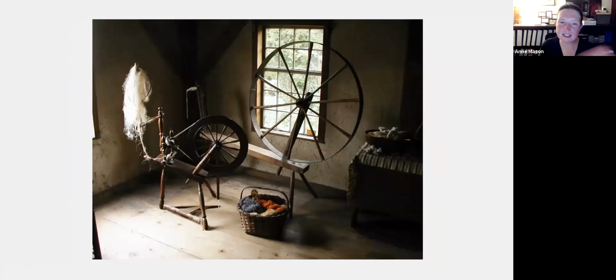And this is the other side of that parlor room where we have, again in this photograph, a wool spinning wheel as well as a flax spinning wheel. Wool, of course, because William Harlow had sheep, we again think that he probably was using their wool to spin with and to make cloth with.